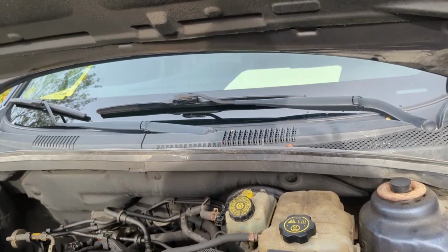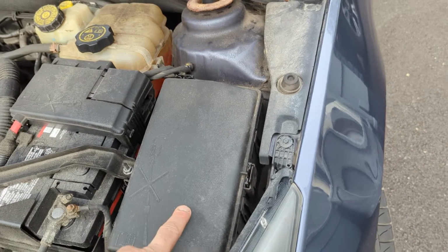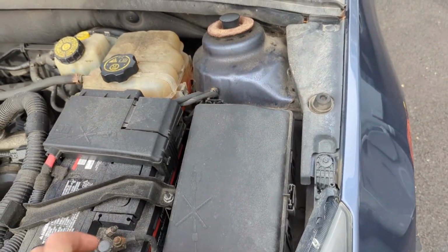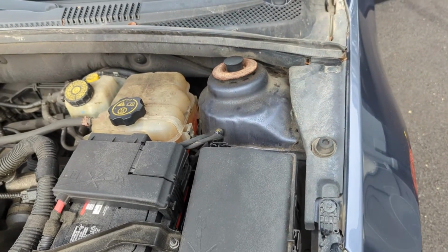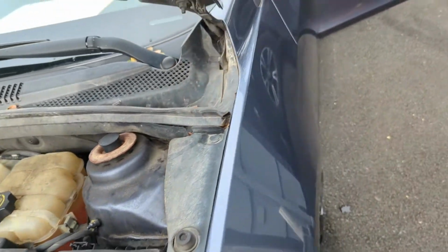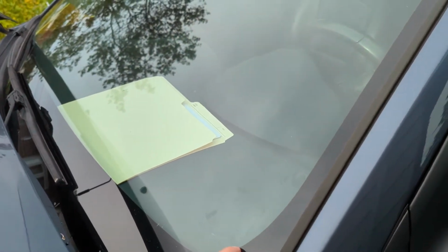Let's see if we can sort any of this out. There's a fuse panel here. I'm going to get my tester and I'll start checking the fuses, see if our issues are simple. Of course, we're going to have to get this car put through an inspection, so that's coming up in the very near future.